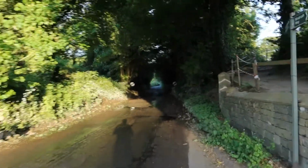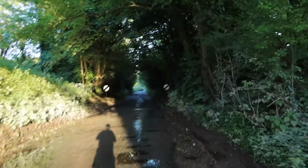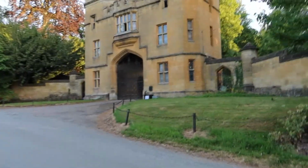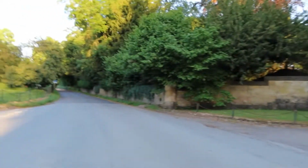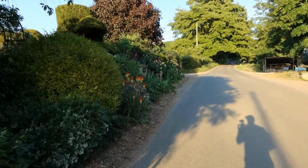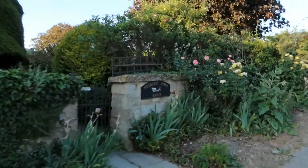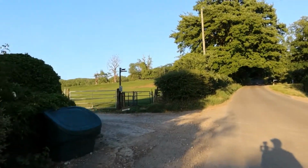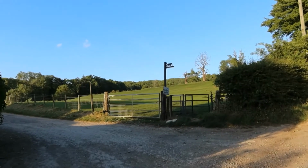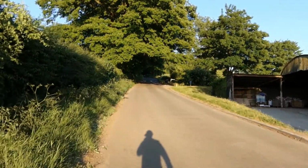So we're still walking up Castle Street up to the gatehouse. Making good progress. Just going past the gatehouse for the castle. This is Sudley Hill Farm. Some nice flowers outside, and that's the path that goes off to St Kenelm's Well. But we're still climbing up to the top of the escarpment where we'll join the Salt Way.